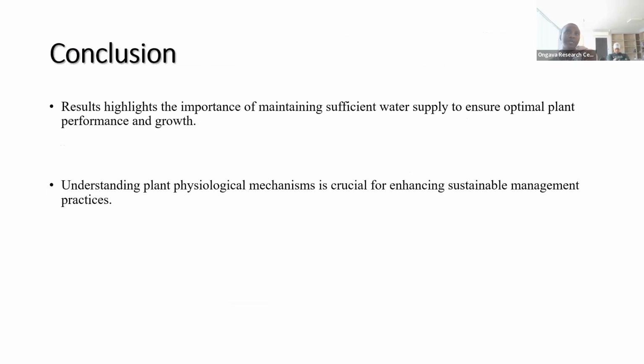So based on the preliminary results that I have just presented, we can see how important it is to maintain sufficient water supplies to ensure optimum plant performance as well as growth. Therefore, understanding plant physiological mechanisms is crucial for enhancing sustainable management practices.